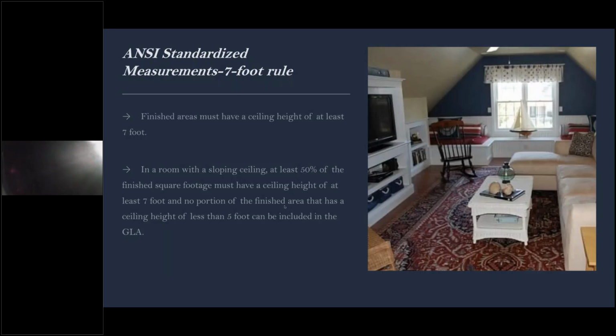One thing that many of us have probably been using at some point, but is very clear in this ANSI standard, is what I call the 7-foot rule. There's a picture of a house there, and I'm pointing at it, but you can't see me point at it. Basically, finished areas must have a ceiling height of at least 7 foot. So if you've got a room with a sloping ceiling, at least 50% of that finished square foot must have a ceiling height of at least 7 foot. If you've only got, I don't know, a quarter of it at 7 foot, it may still be finished area and you're going to be slotting that square foot into that extra line on the sales comparison approach.